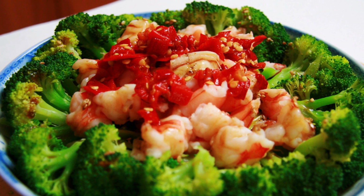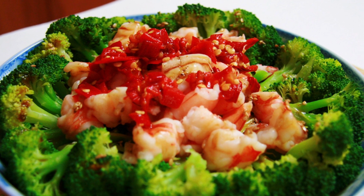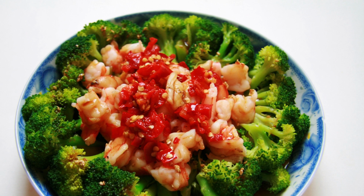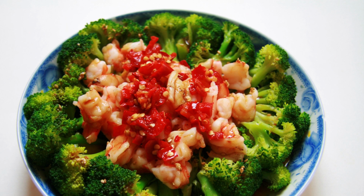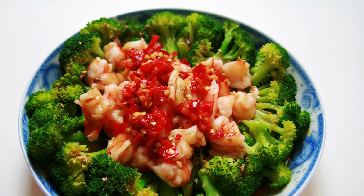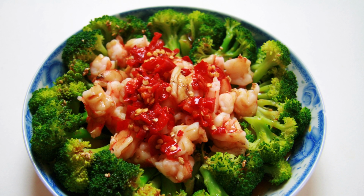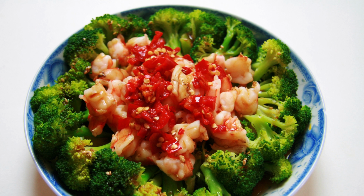This steamed broccoli with shrimp is one of the popular dishes in my house. The vivid color can stimulate my appetite, and the no fry, no grill, and no bake cooking method keeps the most nutrition in the food. And the easy but incredibly delicious dressing gives this dish an enticing flavor. And it is super quick. You can get it ready in less than 10 minutes.